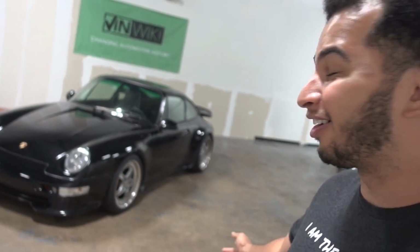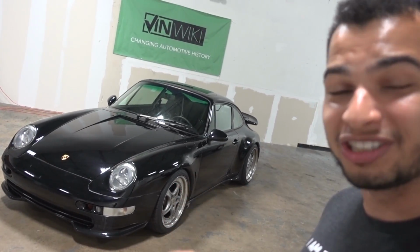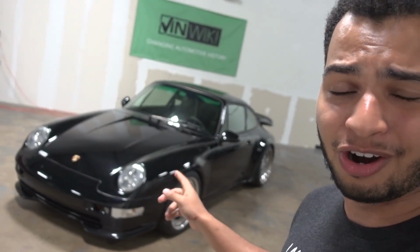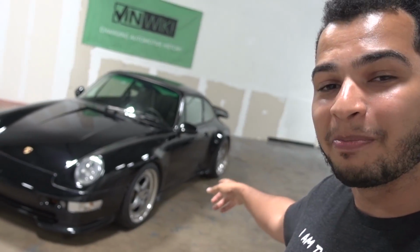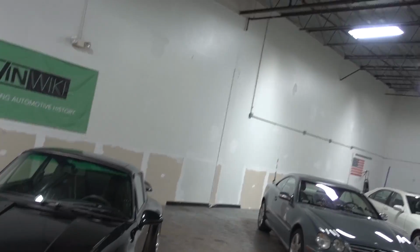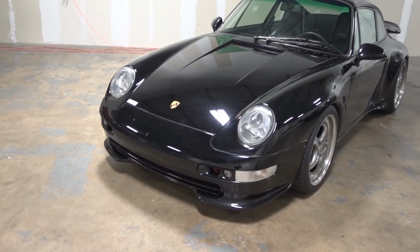This thing behind me is one of the nicest shapes I've ever seen from a car. This is a Porsche 993. It is a 1995 Porsche 911, and it has an RS kit. Now, this is not a Carrera RS. This is just a Carrera 2, which means that it has two-wheel drive in the back, and well, it's just a regular Porsche 911. But somebody has taken this car and made it into sort of a tribute car.